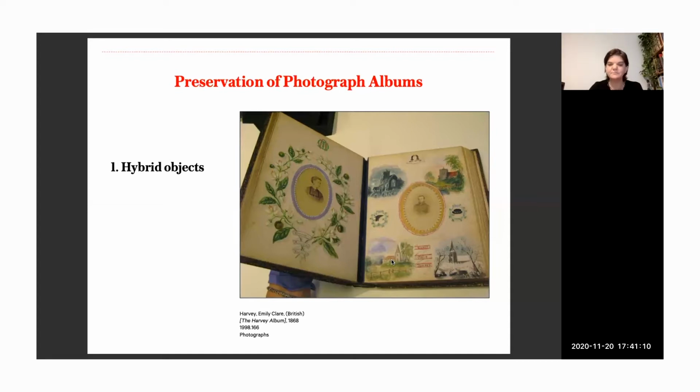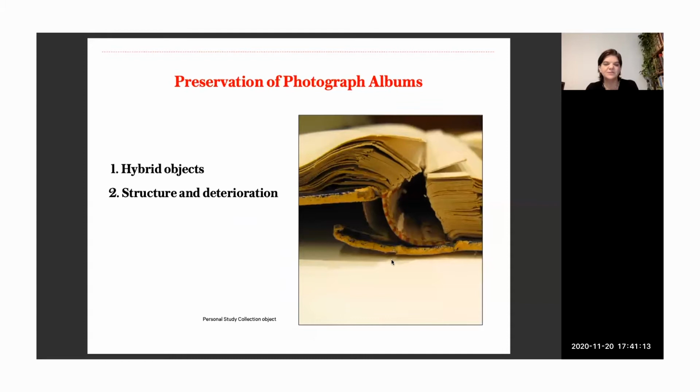Next, I'll talk a little bit about structure and deterioration. This very dramatic photograph is one of my study collection objects, and it's in very poor condition, but it does represent some of the more advanced preservation concerns experienced by photograph albums. And I'll talk about the importance of understanding the mechanics of these albums, and how the development of album structures followed the changes that occurred across the photographic industry, particularly across the 19th century, from the very first photographs in 1839. I also want to review a number of the common structures and their particular deterioration patterns.